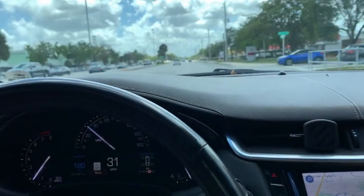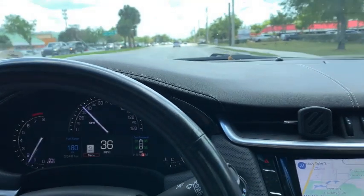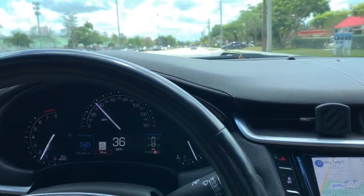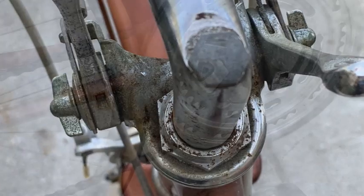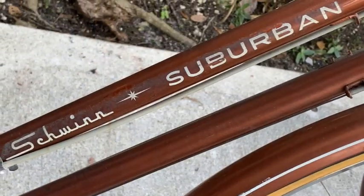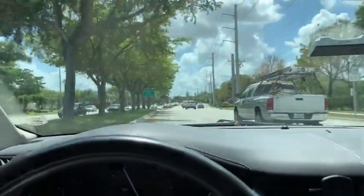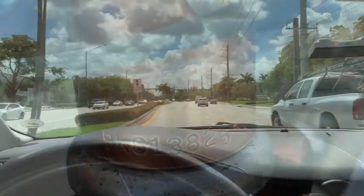Up close, the bike is a little rough. It's definitely a diamond in the rough, as you can imagine. It's got tons of patina on the chrome, like the stem and crankset. The decals are okay, but I'm thinking they need to be cleaned up, and that could actually end up making them not look very good once they're done. The date on the frame is 1974 February, so it's an early year bike.